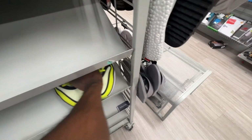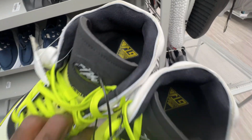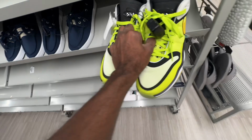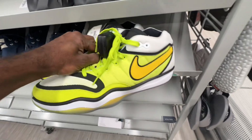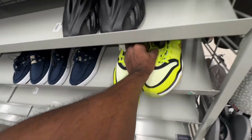First thing we found on the shelf over here is this tennis ball colorway of the GTs. Y'all see them in here. We know we've been finding these all over the place, but in different colorways lately. And this one colorway we haven't seen in a minute. So y'all see it's size 13 for 55 bucks. Once again, that tennis ball colorway, and then on the bottom got the ombre effect going on. And then we still keep going down.